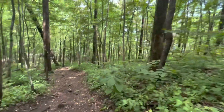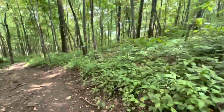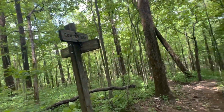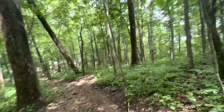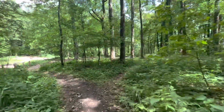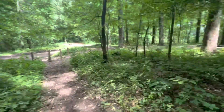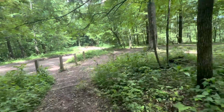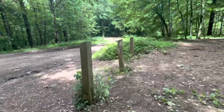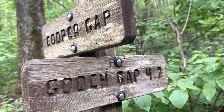I believe I'm about to be coming into Cooper's Gap. Cooper, no S. Yay! Cool. Normally I like to take a break at about 4 miles, but I think I need to keep going so I can make my pickup time. Gooch Gap, 4.7. Whew, Lord.